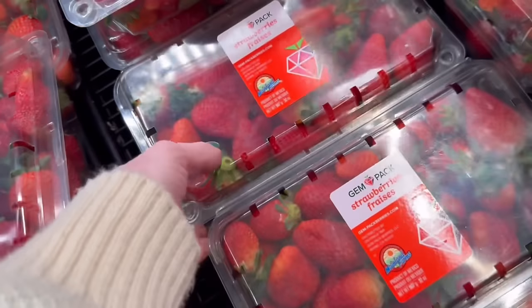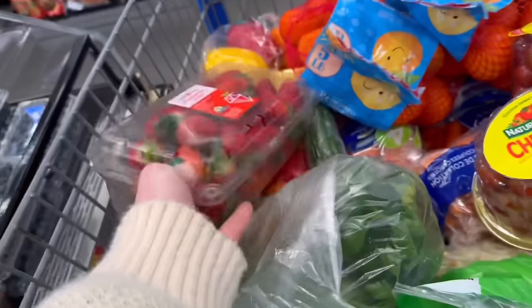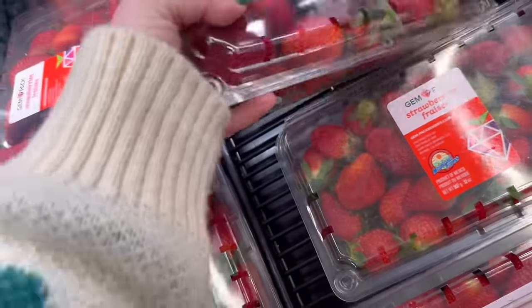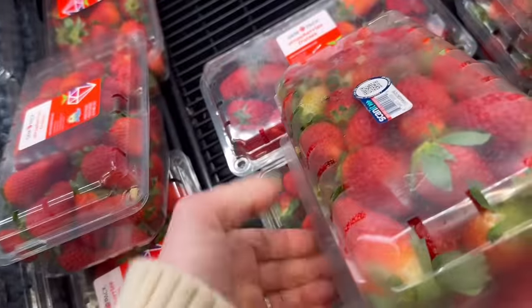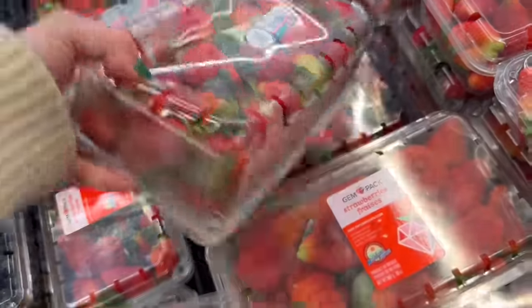I don't know. Look at that giant one. Oh my gosh, I gotta get this package. Or you will think that's like the best thing ever. It's the little things that entertain us, like finding a random giant strawberry. Check the bottom.